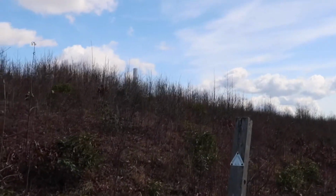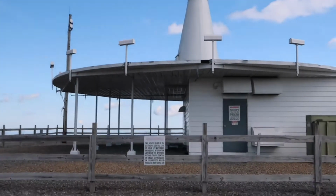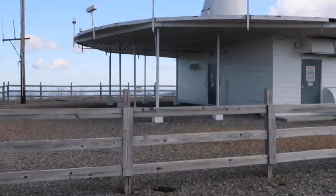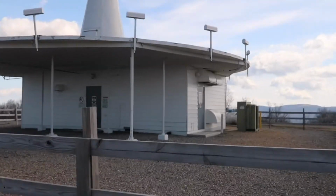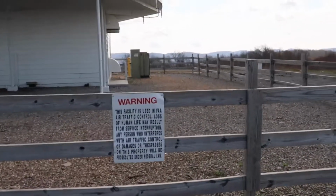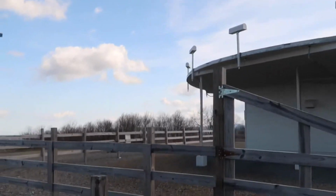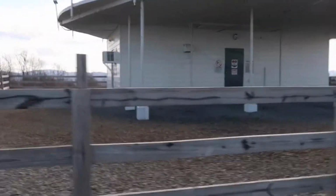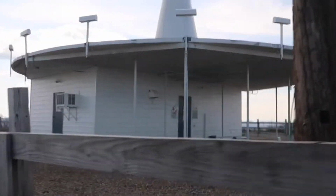All right, there's the top. I'll bring him back when I'm over at it. There we go. Man, I'm wore out. Let's take a walk around this thing. It's pretty cool. So there we go. It's an FAA air traffic control. But that's it, Snowbird.